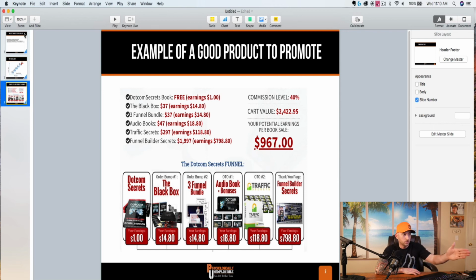So if you look at it, you have $1, $14.80, $14.80, $18.80, $118.80, and then if they buy the last product, you make another $798.80, which comes out to $967 per sale. So think about how powerful that is. You can go out there and give away a free book, and you can make up to $967 by giving away a book.